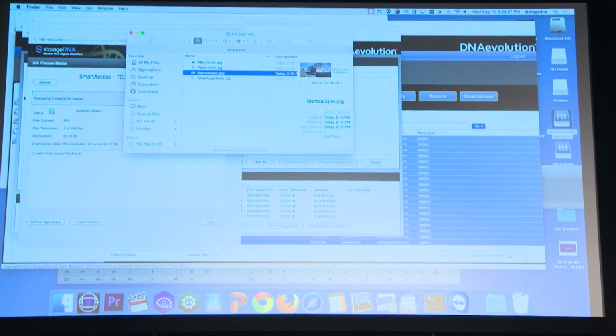I'm also going to, in parallel, move over here. And if you see, there's a share already mounted here called SDNA mounted cartridges. And this is really where any cartridges that I mount over the network are going to appear. So as you'll see, it's already loading the cartridge over here. And this means that it's actually telling the robotic system to pull the cartridge from a slot into a drive and load that for you.